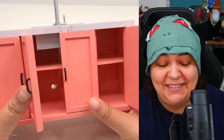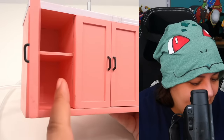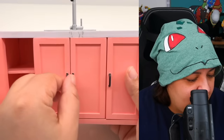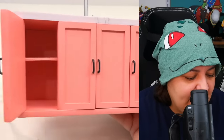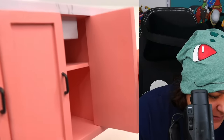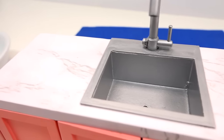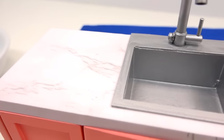This is even better than I thought, okay? I'm in love. Oh my God. Okay, and these cupboards actually have separation. So look at that. Wait, that means they must have tiny hinges. Where's the hinges? The hinges are hidden. Let's see if we can find them. No, they're hidden. Holy carp, the craftsmanship. And I did ask for specific colors and I asked for the counter to be a marble looking type.